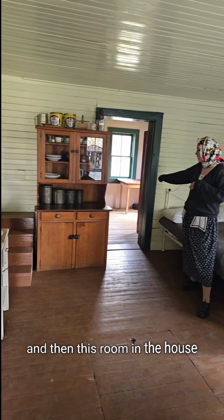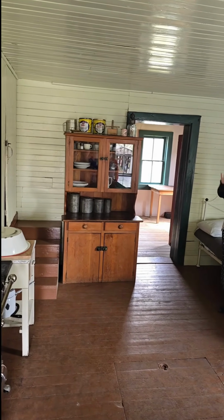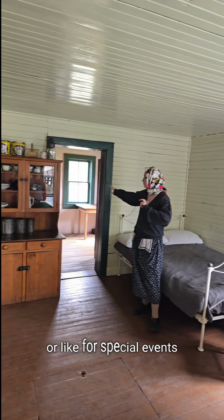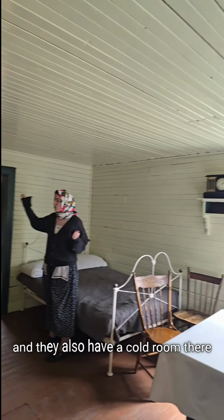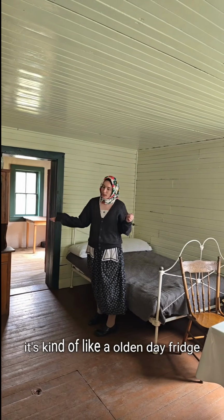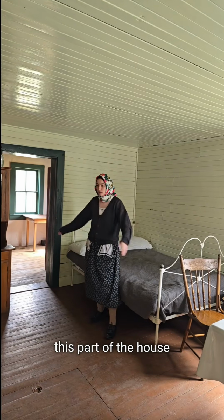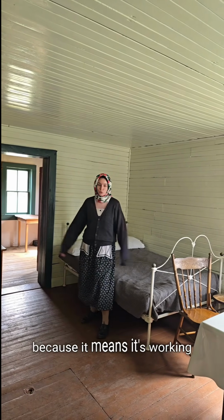And then this room in the house was mainly used for special events like wedding receptions. This is also kind of a more traditional Ukrainian idea of having a separate door or a separate entrance for your guests, or for special events for holidays like Easter, Christmas, and wedding receptions. And they also have a cold room there. If you guys have ever heard of a cold room, yeah. It's kind of like an olden day fridge where they kept their dairy products to keep it all cool. And actually, that part of the house is noticeably cooler than this part of the house. If you put your hand out, it's noticeably colder, which is good because it means it's working.